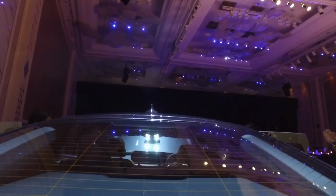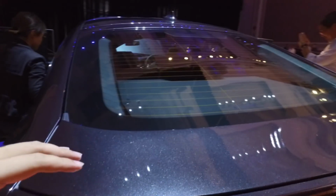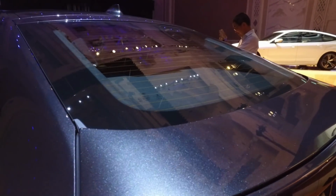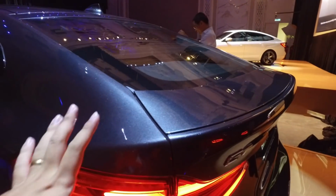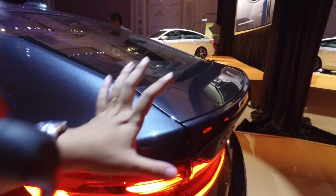Okay, there's a rear spoiler here, which is deployed electrically. I think at the press of a button, also automated at certain speeds.